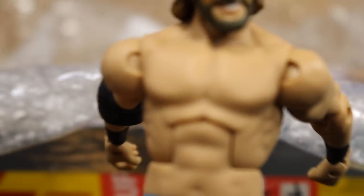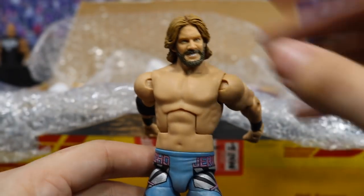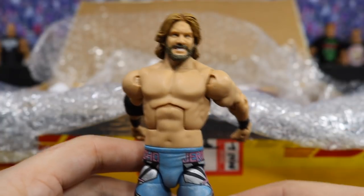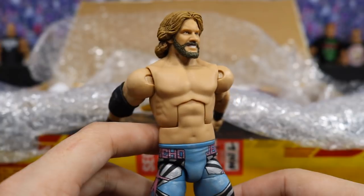Now, look at this head scan as well. Very accurate to Jericho at that time. Got the beard on there, the short hair. And I can't remember which head scan we used. At least I don't know the series number, but I think it works perfectly. And Joey knocked this one out of the park as well.